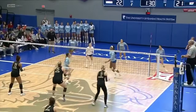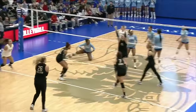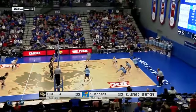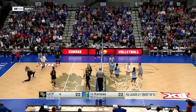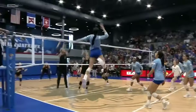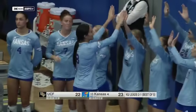We've seen it a number of times where Reagan Cooper has gone into that inside sharp angle. That was August 31st. And since then, they have won here at home. Need some horse magic here. Cooper. Kansas 2 points away. Well, she has the ability to just rise up, elevate over the top, and too much to handle on the back row.